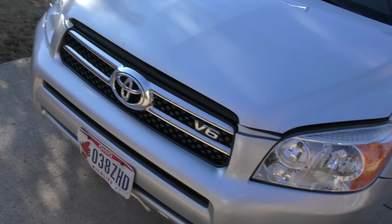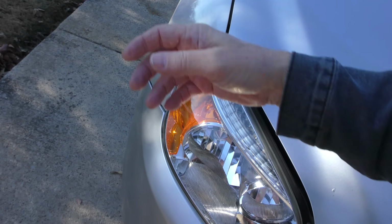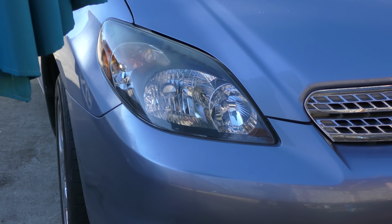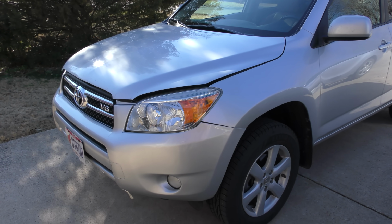As old as this is, the owner just told me these are the original headlights. Look at that plastic. They made plastic better in those days. Now, sure, the lights on my Matrix, which is the same year, 07, look great, but those are aftermarket because the original ones fogged away. So you pay a little bit more for the RAV4. They used to make them a lot better.